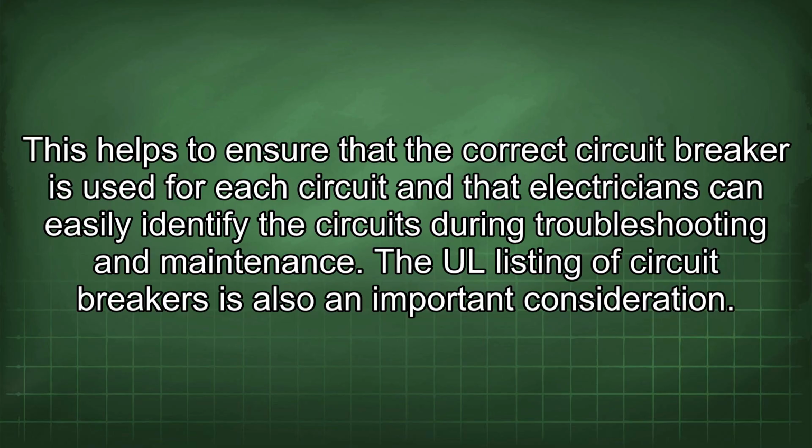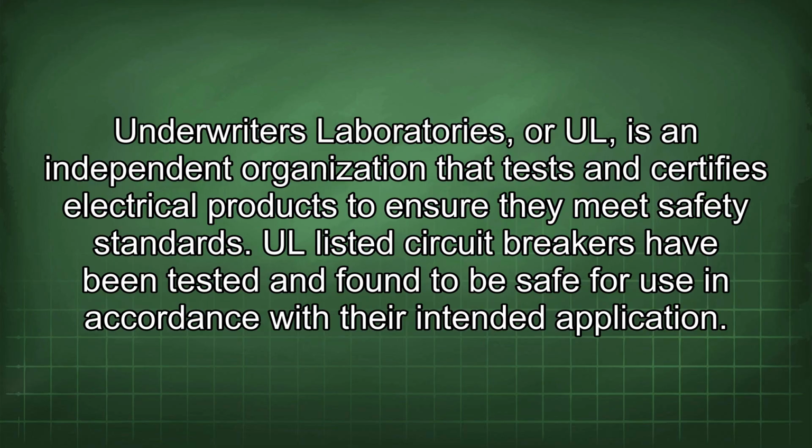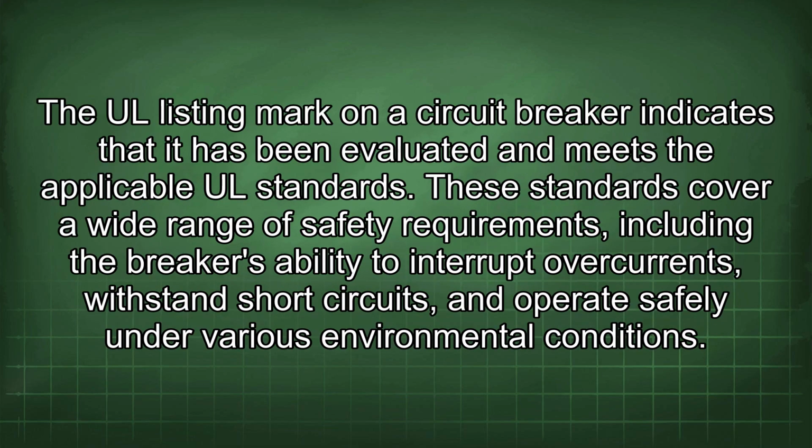The UL listing of circuit breakers is also an important consideration. Underwriters Laboratories, or UL, is an independent organization that tests and certifies electrical products to ensure they meet safety standards. UL-listed circuit breakers have been tested and found to be safe for use in accordance with their intended application. The UL listing mark on a circuit breaker indicates that it has been evaluated and meets the applicable UL standards.